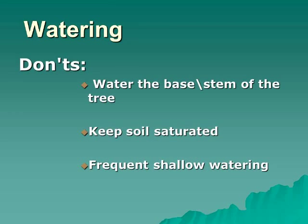The watering don'ts. So don't water the base of the tree, unless you absolutely have to. Do not keep the soil saturated. More water is not good for trees, especially in our clay soils. If you keep that clay soil saturated, it goes anaerobic and the roots will die, you'll get root rot, and the tree will fall over this winter because it has no feeder roots, it has no root hold to hold on to it. And you don't want a frequent shallow watering, as I said before.